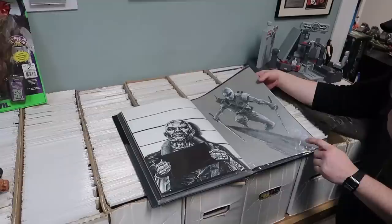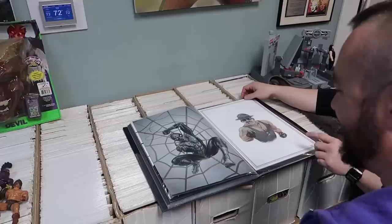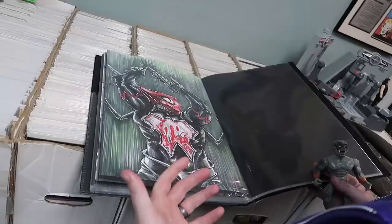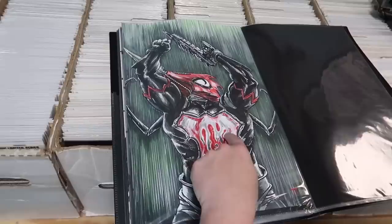Spider-Man. Oh, so cool. Sergeant Slaughter, and then this one's yours. What? Holy cow, look at that. Mosquito, is Mosquito going to be at the show? Oh, this is amazing, though. Holy cow, I love it. The blood looks so good. Dude, that's incredible, man. Thanks, man.